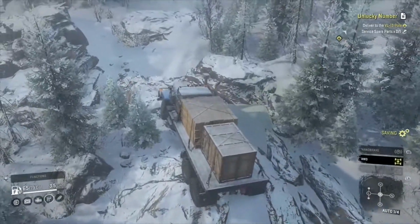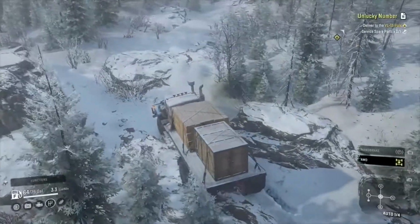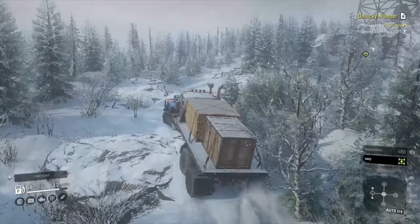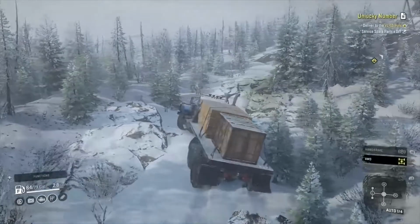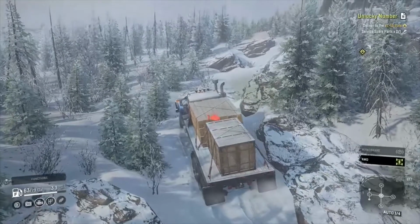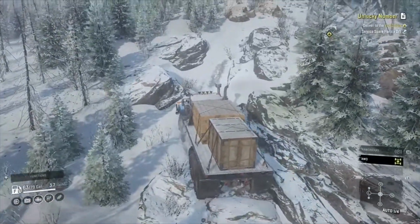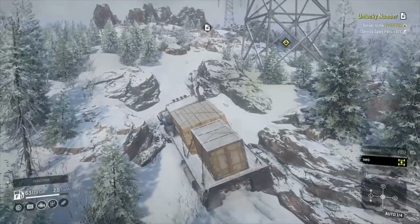They were not good ways for the Tatarian, but I am hoping the Western Star can do better. I think just about anything will do better over rocks than the Tatarian will. And it's just the way it's made. It has very little suspension travel, and the front wheels are so close to the back wheels that it just has issues getting over things like this.